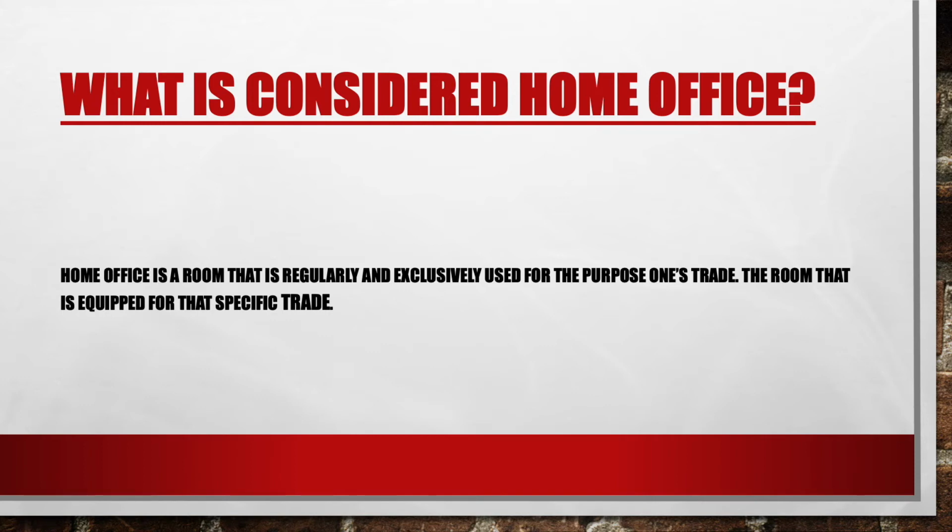I've seen situations where clients were using it for other things, and SARS was like, nope, we can't do it. We're going to reject this claim. And that's what they did. So it has to be specifically for that purpose.